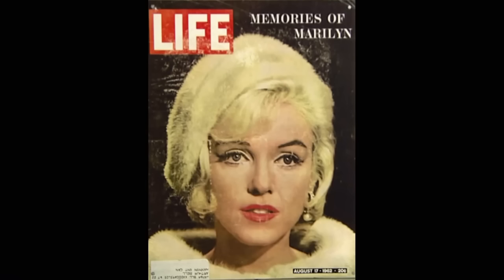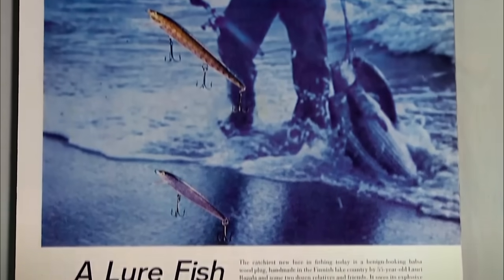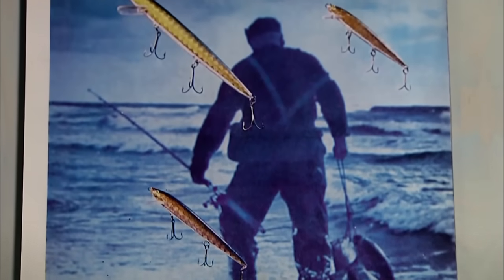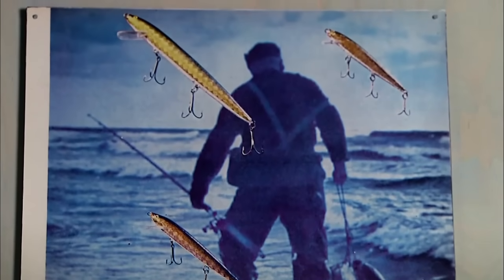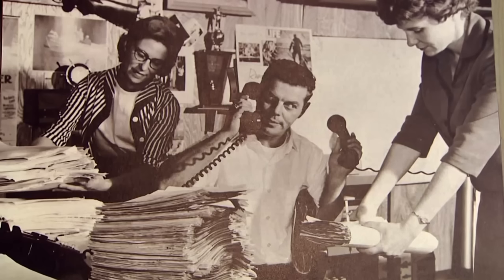But it was a Hollywood blonde that cemented Rapala into U.S. culture. Okay, so you're probably wondering, what does Marilyn Monroe have to do with this story? Life magazine decides to publish a big spread on this brand new lure that's catching all these fish. And it just so happened that it showed up in the edition that remembered Marilyn Monroe's life. It became the all-time seller for the magazine. And as you can imagine, it did some big things for Rapala too.